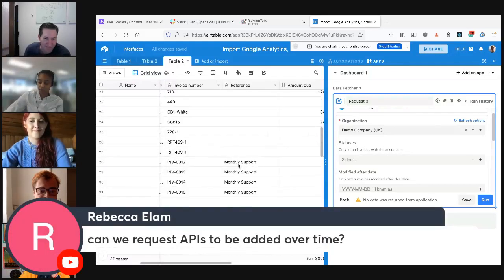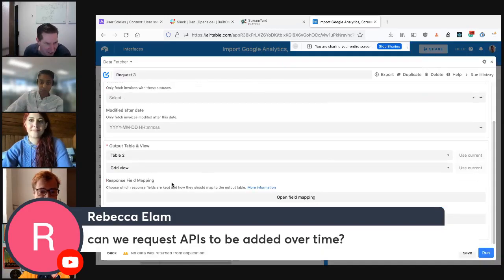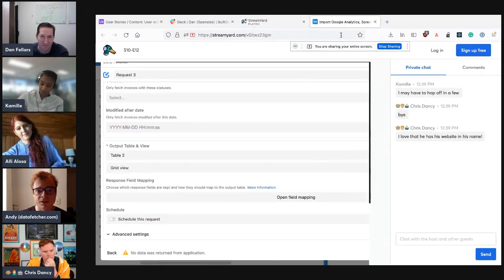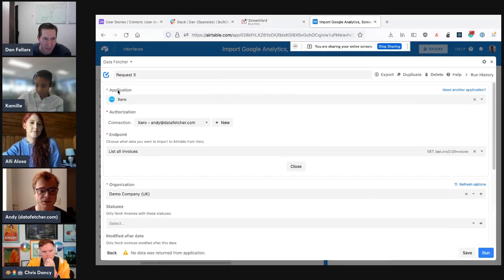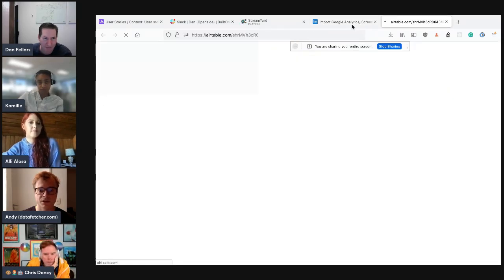So yeah, we can see that we've got all our 0 invoices imported into Airtable. Yeah, we got a question. I just mentioned the advanced settings. How to request APIs to be added. Oh yeah, sure. So if you go at the top here, next to application, there's a little form here. Obviously, it's an Airtable form. So you can just suggest one.